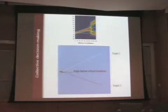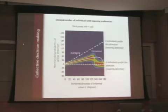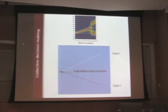What's the white line? The white line just shows us, if they were to be able to ask all of the other individuals, what do you want to do? And calculate the average, that's what it would be. But 135 degrees is a pretty big difference in opinion.